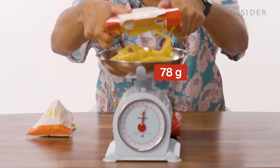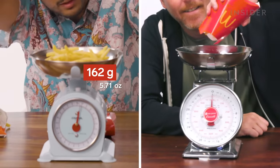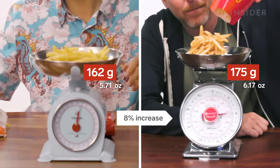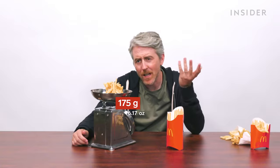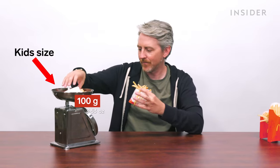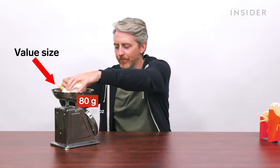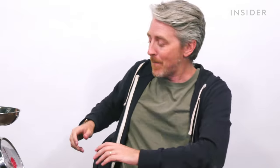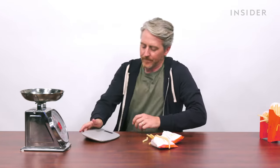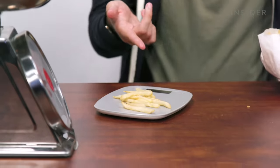But now it's time to measure and see how much we're really getting. First things first, the large. 175 grams. Obviously it's different per scoops or whatever. Let's go here. This one, almost exactly 100 grams. This one, 80 grams. Fry math, hang on. Yep, there you go, 20 grams. That's a 20 gram difference right there.